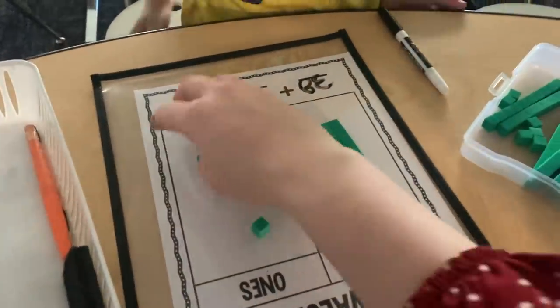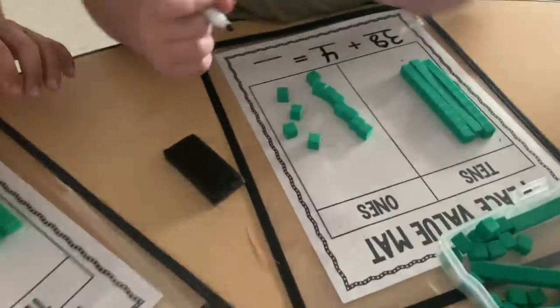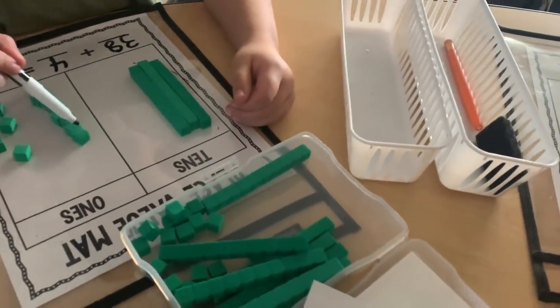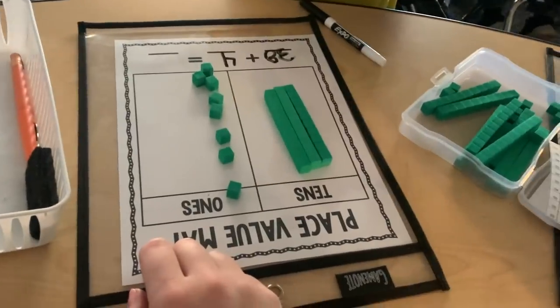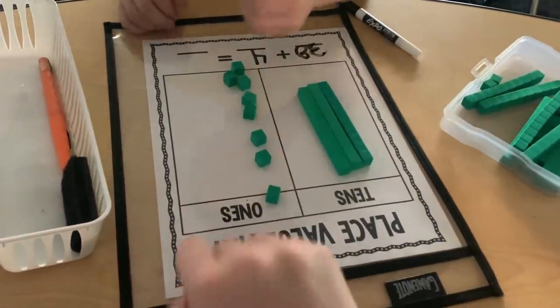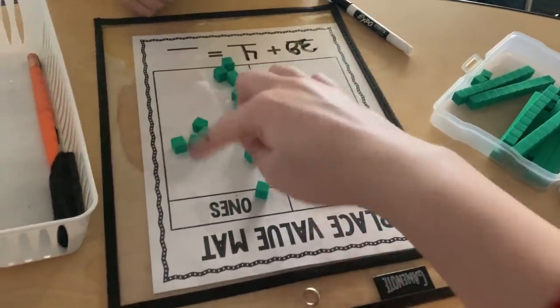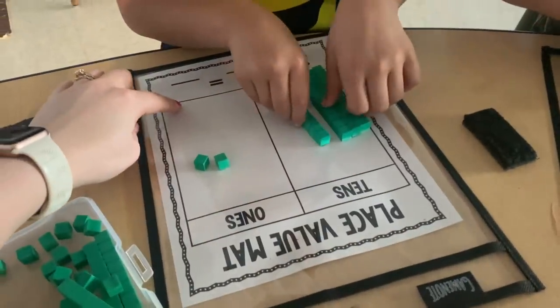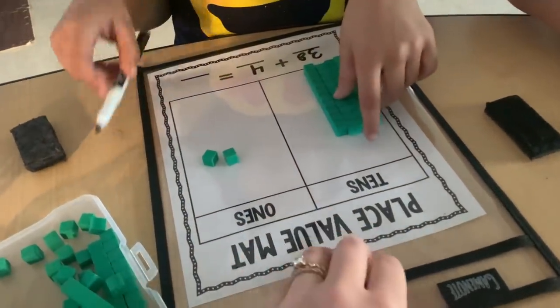Good, so you have 38. Now add 4 more. Good, circle your 10. You got it, you got it. Put them on this side, that way we can see it easy. Good, now can you circle your 10? Write your answer. Did you have to put them on? Yeah, that's good. You got it.